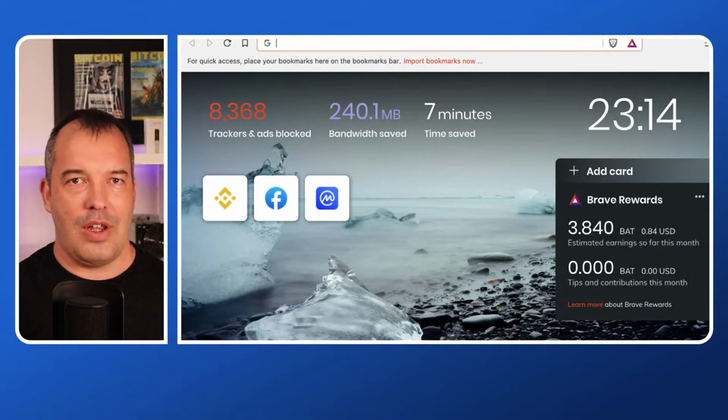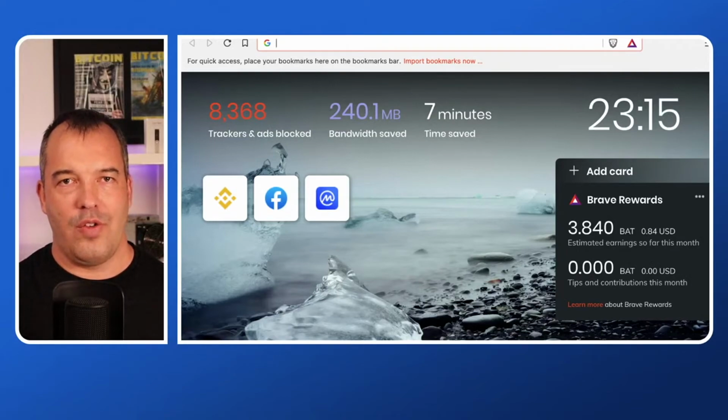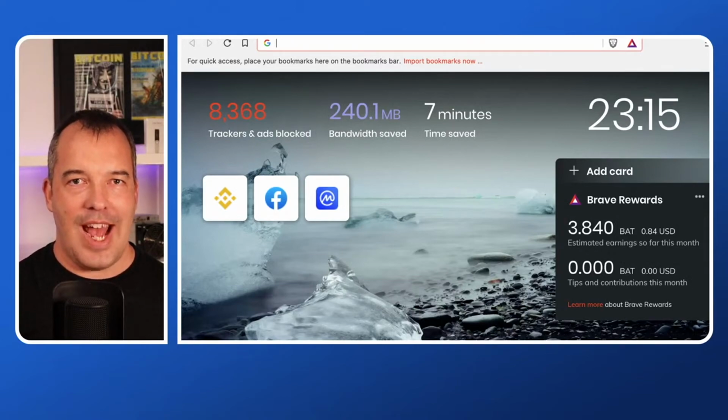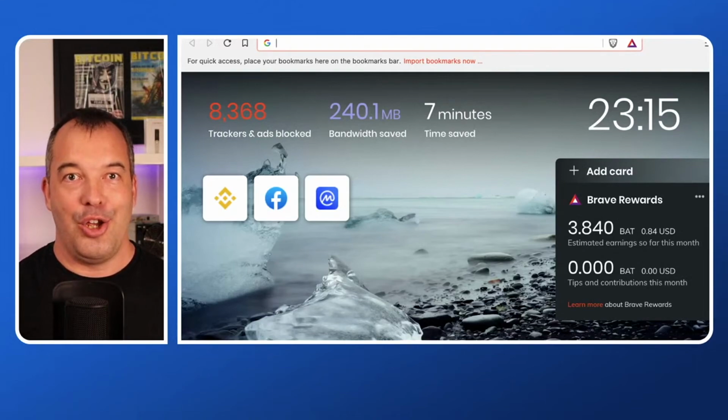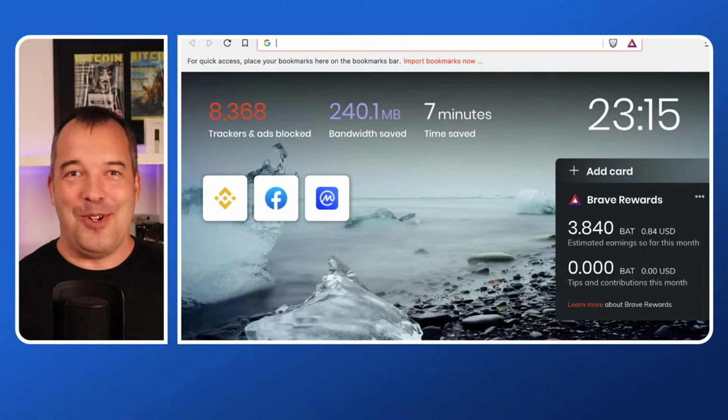The first is that it contains a built-in ad blocker to protect your privacy and stop you being tracked. The second is it has a built-in reward system called Brave Rewards, and it displays what they call privacy-respecting ads, and it gives you 70% of the ad revenue. So think of it like a reverse Google AdSense. So instead of Google getting all the money, you get it. Why wouldn't you do this?